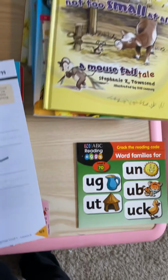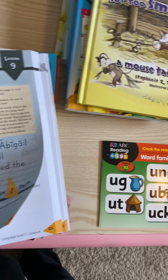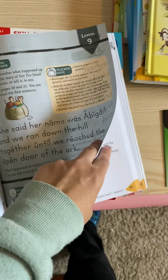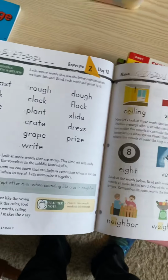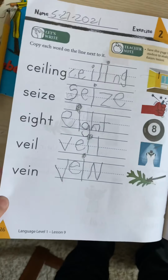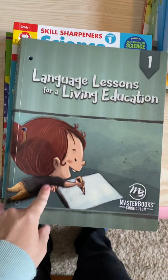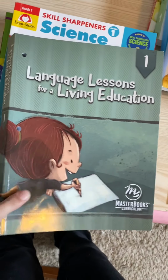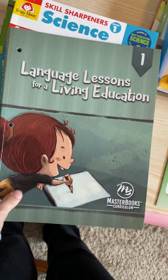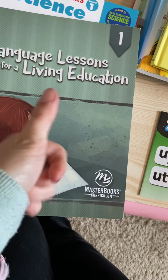For Master Books, we also are doing lesson 9. There are 18 lessons. We've been going really slow in these. And this is what he did today. We don't do it every day because we have Reading Eggs also. But it's fun. I still haven't decided if we're going to do level 2 yet or not, but I really like it. Master Books for the win.